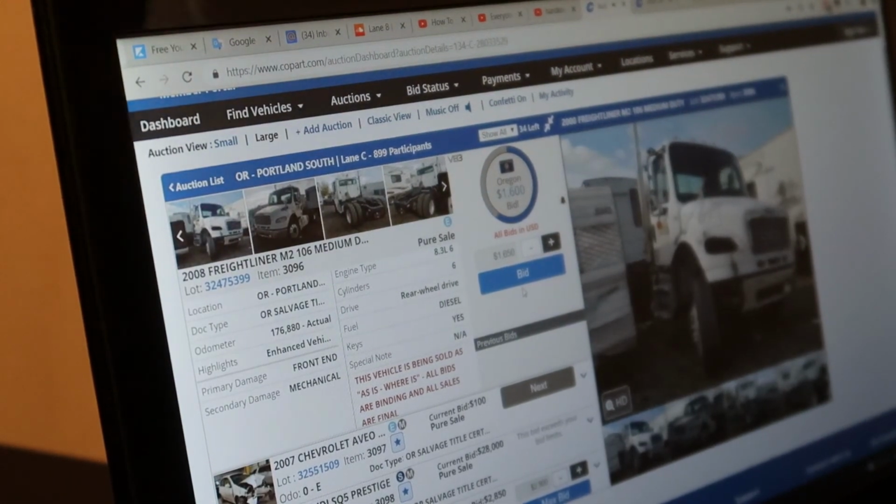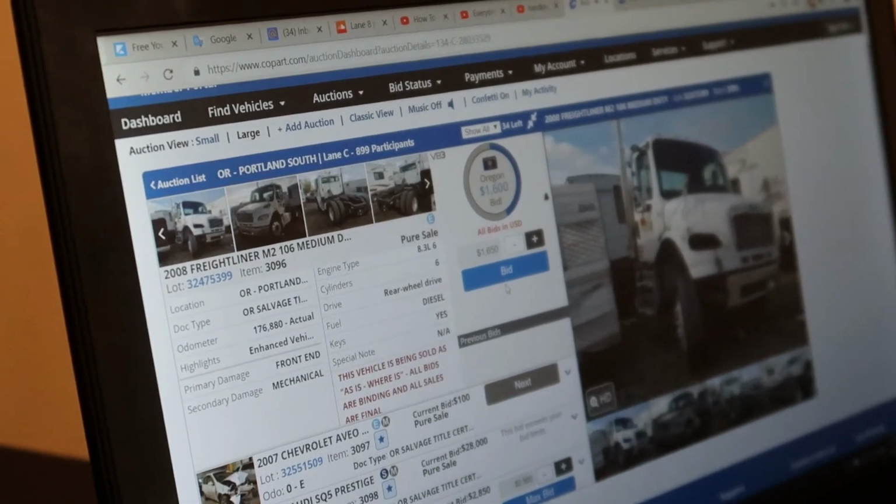Okay, exciting. Looks like it's time for me to book my next rental car one way to Portland, Oregon.